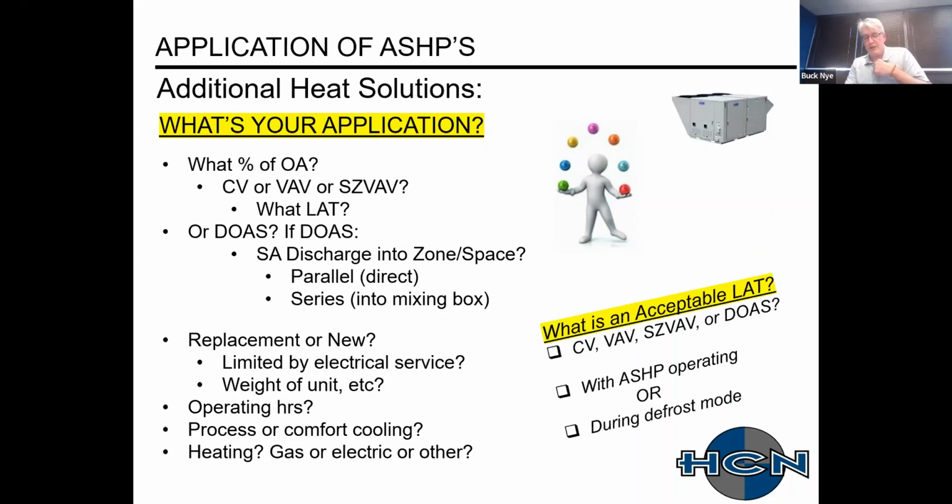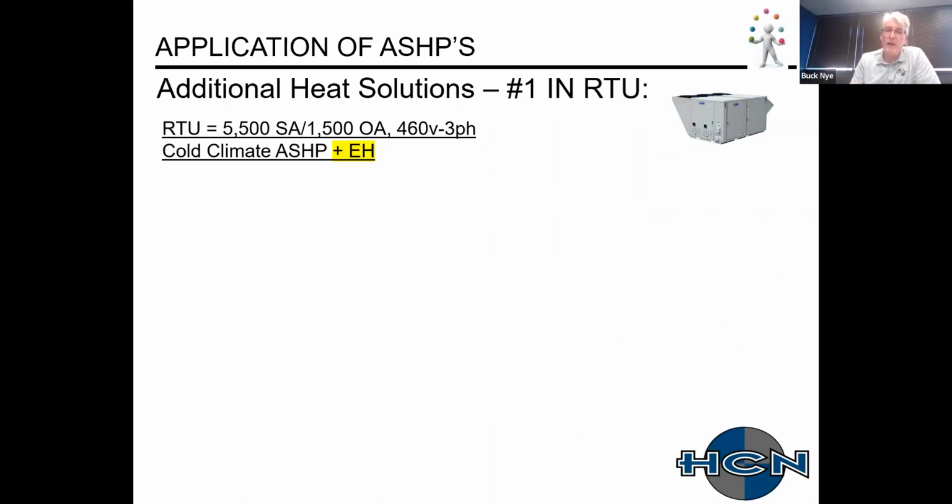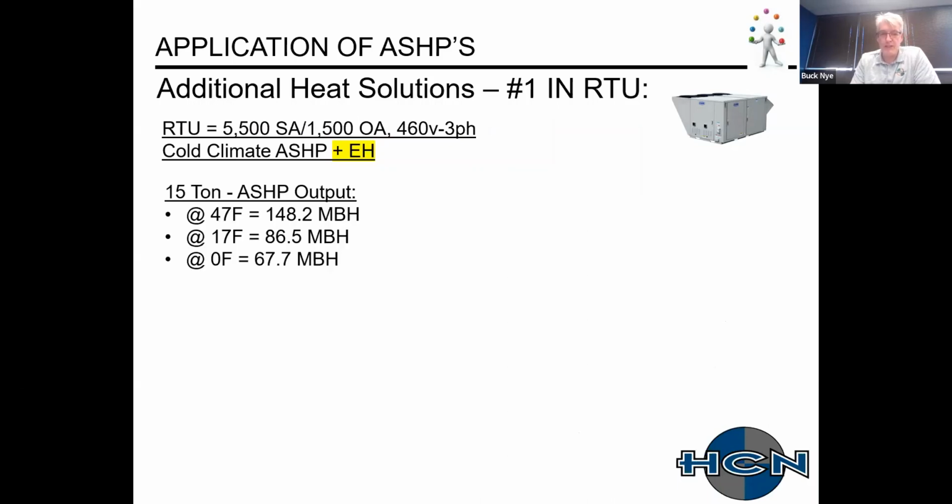of sequence of operations. And then the other thing you want to look at is, are we going to take credit for the Airside heat pump operating? Or are we going to ignore that and use a lower leaving air temperature where the unit is not in heating mode? All right, so looking at solution number one with the rooftop unit, we're going to take a rooftop unit, make it a cold climate one with electric heat.